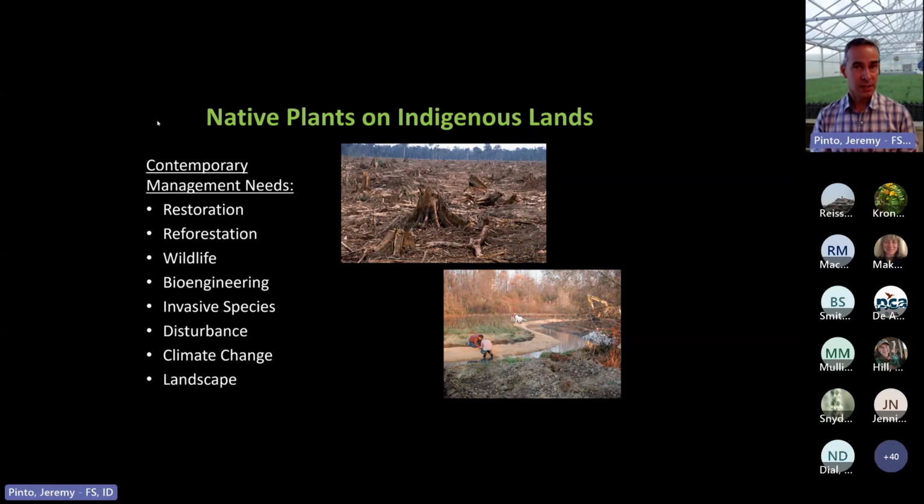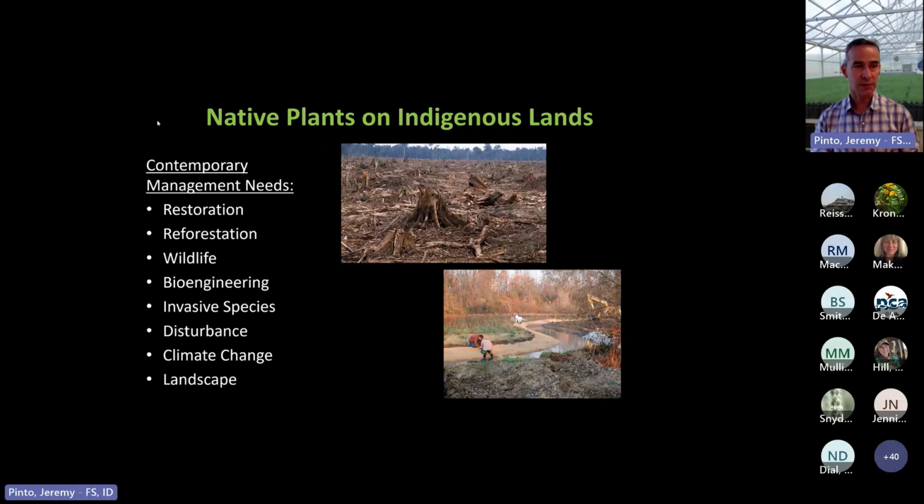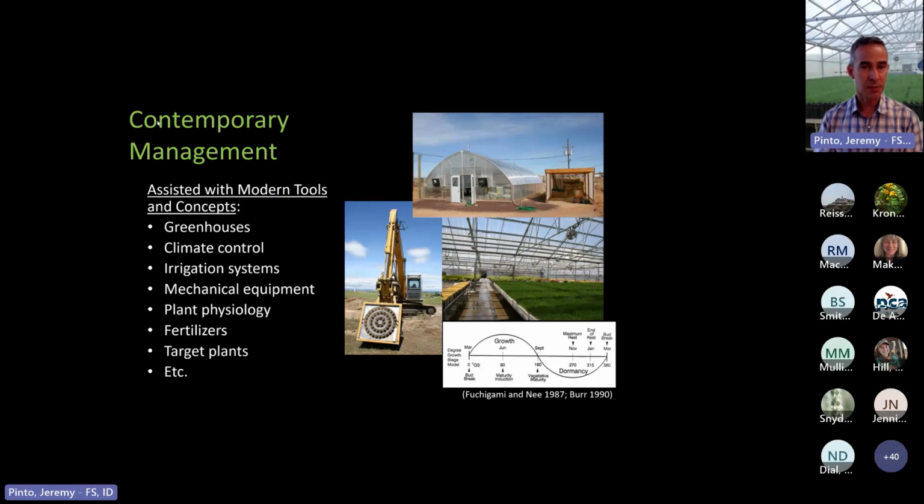So these native plants, these trees, everything were being produced in greenhouses for contemporary management applications. It wasn't about those historical ones at all. And these were being done using contemporary management techniques, modern tools and technology, science. So this is where we were focusing, right? The greenhouses, fancy tools, understanding fertilizer and irrigation and all this kind of stuff.